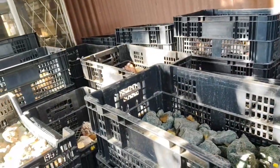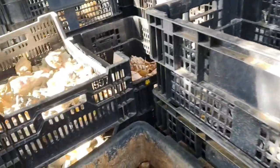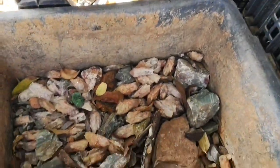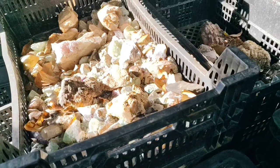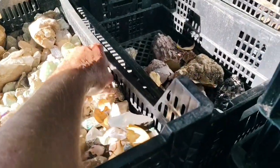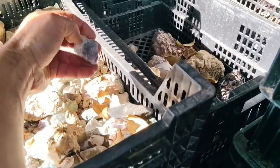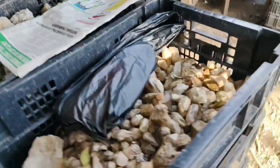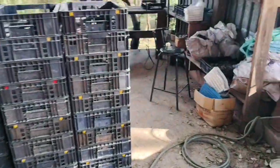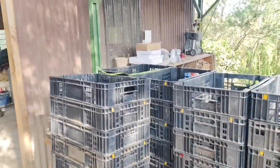Still hanging out here. Just having a looky, see what's going on. See if we can rustle up a snake. Oh, I want to see, what is it? Watermelon fluorite. Whoa, there's a snake. Shit.